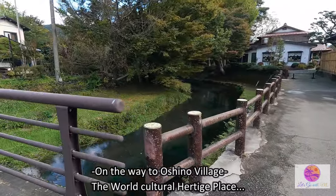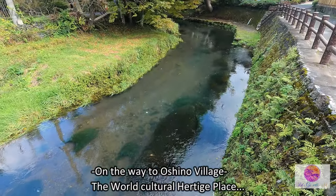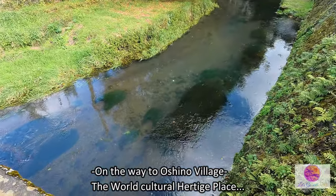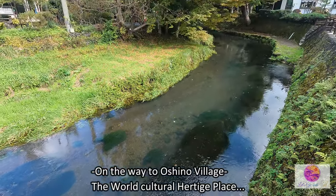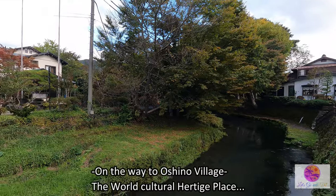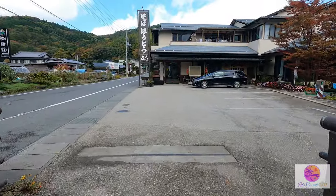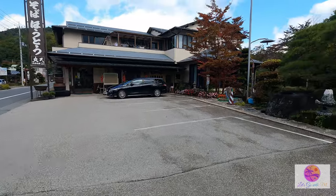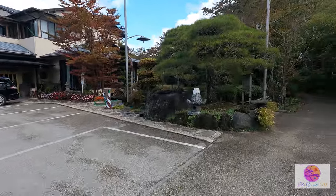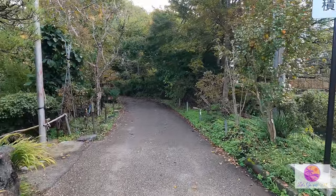A small path and crossing a little bridge to reach the village. Oh wow, look at that stream. It is so clean. It is coming from the Oshino village. I am so excited to see more places in the Oshino village. Because this is a World Heritage Site, I'm sure there are lots of exciting things to see. Now let's go inside and explore.